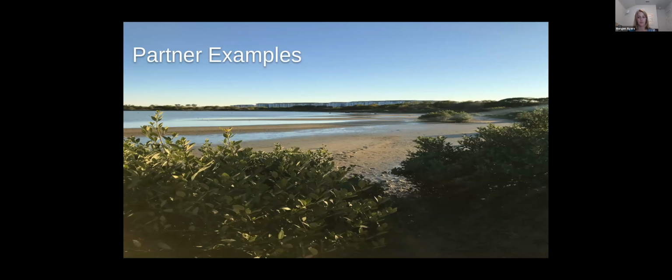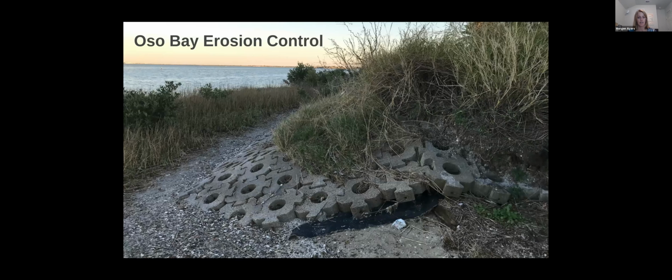And then some examples from other agencies and partners in the state. This is actually just across from A&M Corpus Christi, along Oso Bay and the Sutter Wildlife Refuge. I don't know who did this project, if it was the city, but they did use concrete to stabilize where there was some significant erosion, and it actually extends pretty well beyond this area, this angle. And this is a really impressive project.